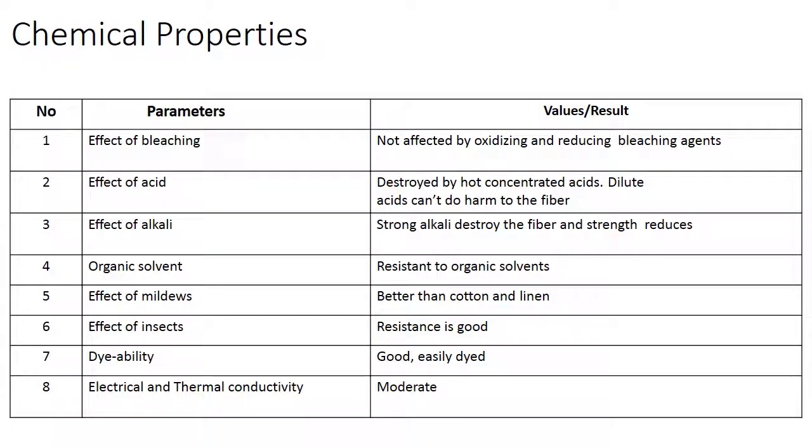The chemical properties of jute. Effect of bleaching: it is not affected by oxidizing and reducing bleaching agents. Acid effect: it is destroyed by hot concentrated acids. Dilute acids can't do harm to the fiber. Alkali effect: strong alkali destroys the fiber and strength is reduced.